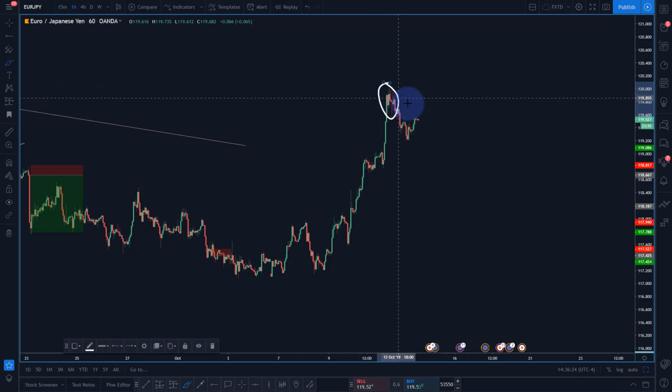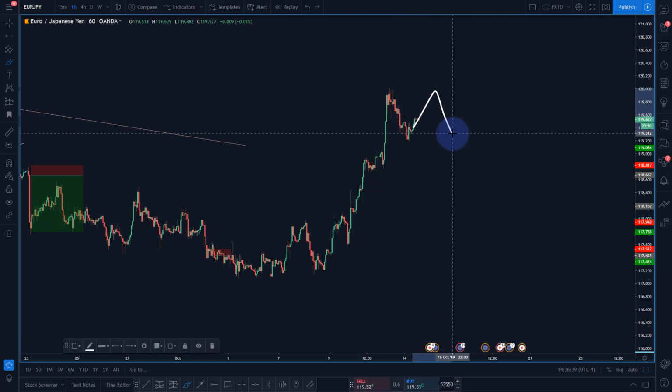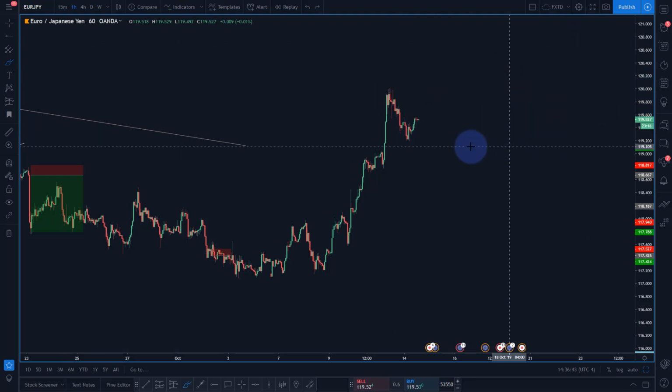So basically indecision right here, and we fall out, but we're not falling out extremely impulsive. So a couple things could happen. This could be the impulse. That could be the flag. It is a yen pair after all. The other thing that could happen, it could be, again, forming corrective movement. If it does that, we don't want to get involved with that. So just kind of let this one ride a little bit.